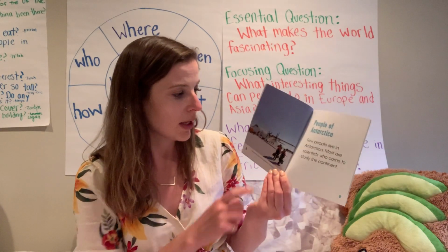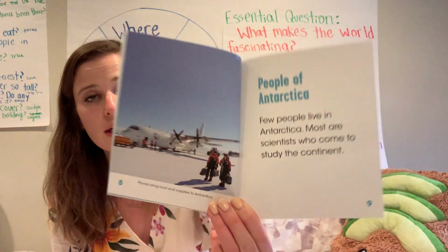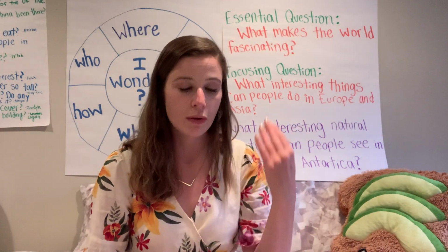Planes bring food and supplies to Antarctica. Remember, if I'm ever reading too fast, you can always pause to look at the pictures and to try to read the words on your own, or you can go back.